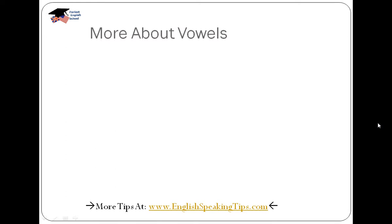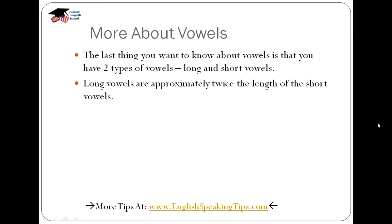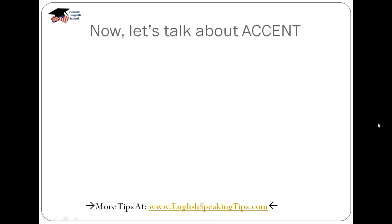Let's talk more about vowels. The last thing you want to know is that there are 2 types of vowels, long and short vowels. Long vowels are approximately twice the length of the short vowels. Example of a short vowel, example of a long vowel, I. Well, that's it. So let's talk about accent now.